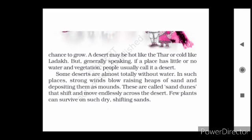So what are sand dunes? Sand dunes are the places where the strong winds blow, raising heaps of sand. Heaps means layers of sand keep piling one over another, and depositing them as a mound. And a mound takes the shape of a small hill, a small mountain. Those are the sand dunes. And they shift and move endlessly across the desert.